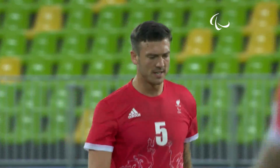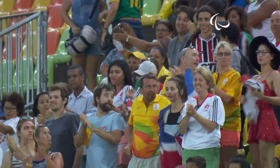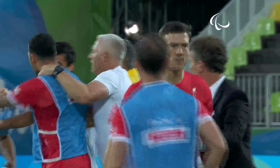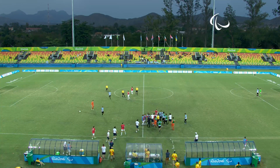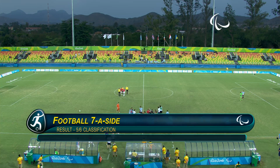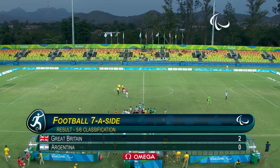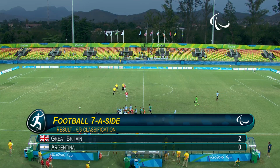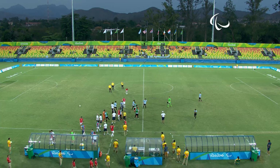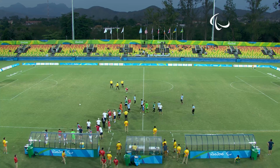A 2-0 win that still doesn't seem to satisfy everybody. The goals from Crossen and from Barker, one in each half, and it's still pretty feisty after the whistle. What a shame. Great Britain have won this, and they've won this well, but it's ending with some unsavoury scenes. Great Britain 2, Argentina 0. And there's just no need for it.